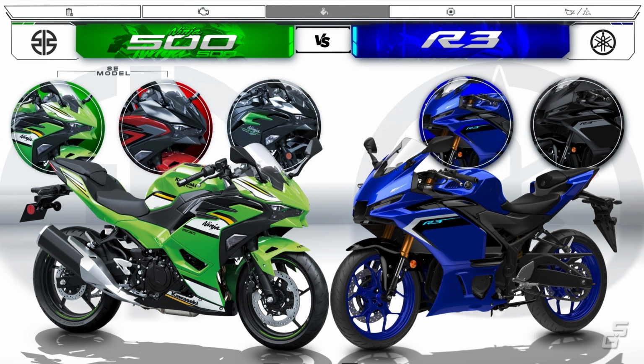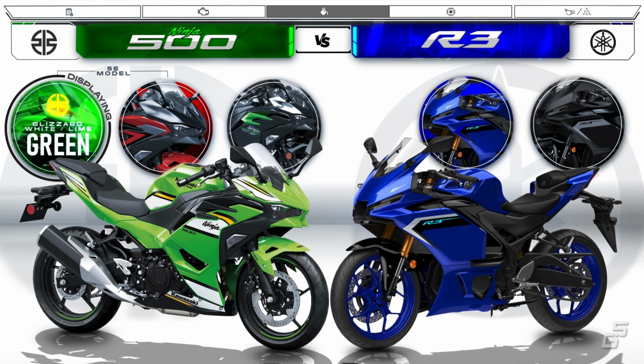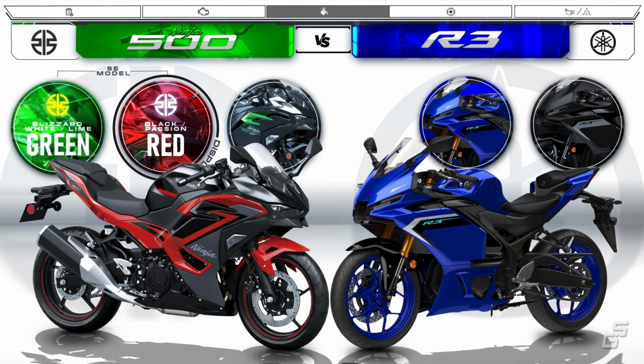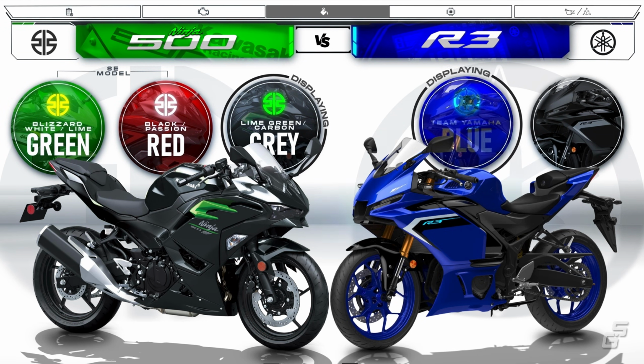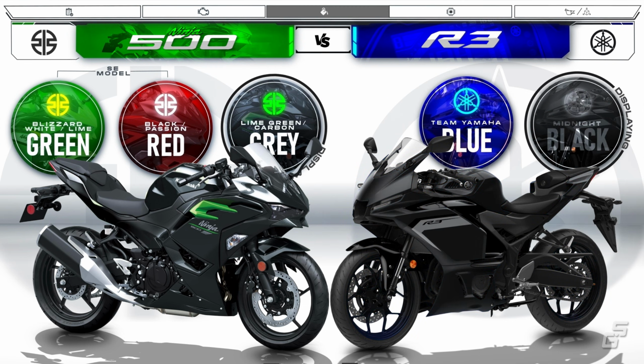Kawasaki offers the Ninja 500 in 3 color options: Kawasaki's iconic lime green, or red for the SE version, and gray for the base model. For the R3, Yamaha gives you 2 choices: Team Yamaha Blue or Midnight Black for a more stealthy option.